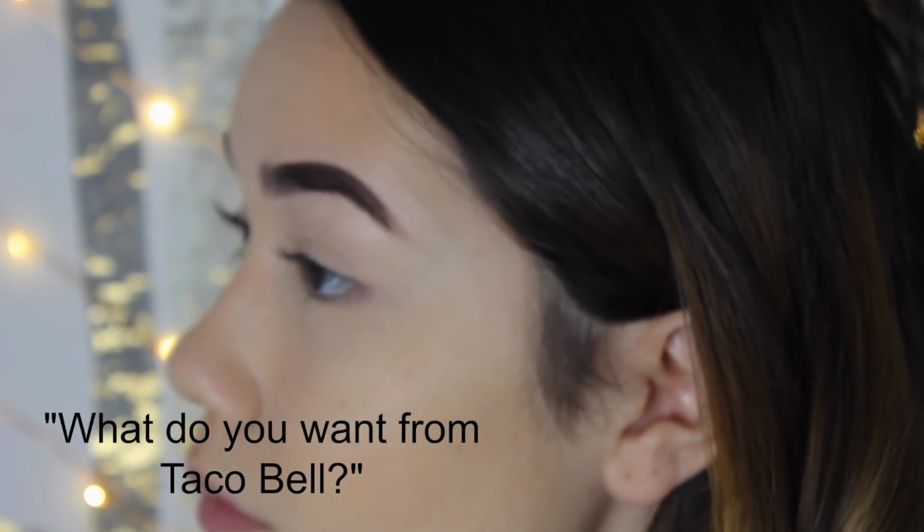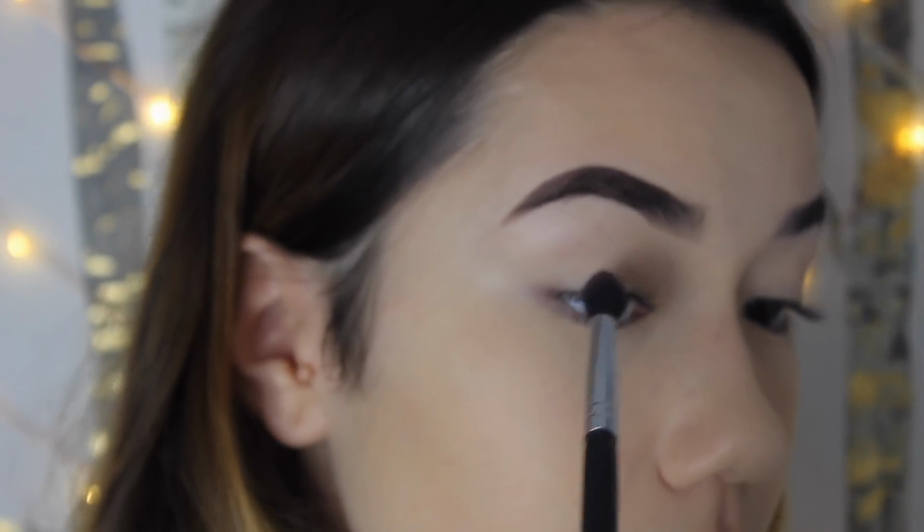Anyways, moving on. So first I'm gonna be going in my Aphrodite palette, and I'm gonna go in with the shade Blushing, which is just a pink shade. I'm just gonna be applying that to my crease.